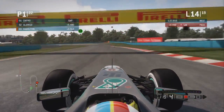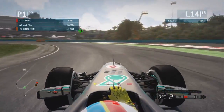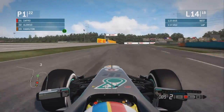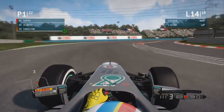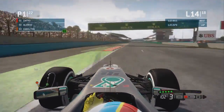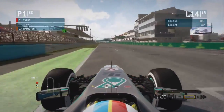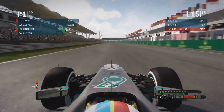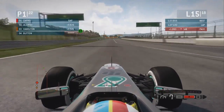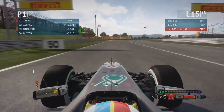I just don't want to be spinning up the wheels, so let's try and practice not spinning the wheels, but the tyres are losing grip already. Oh no, I realise this is going to be a very hard finish to this race now. See, he's not going to get me under DRS, just too far back.